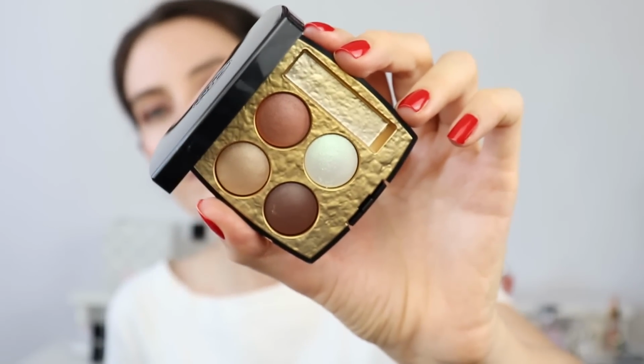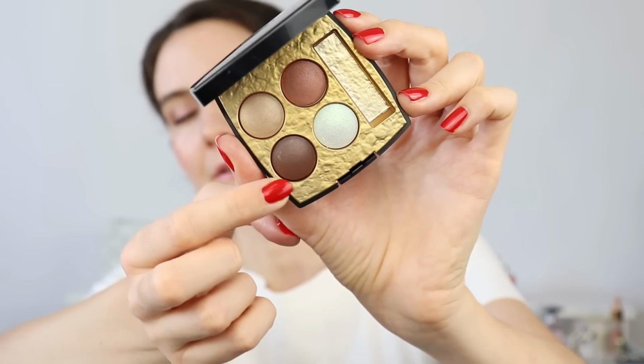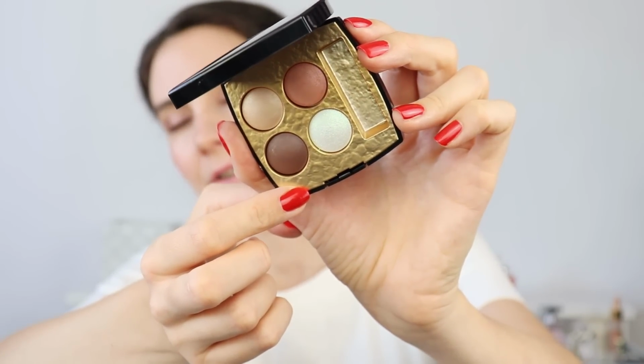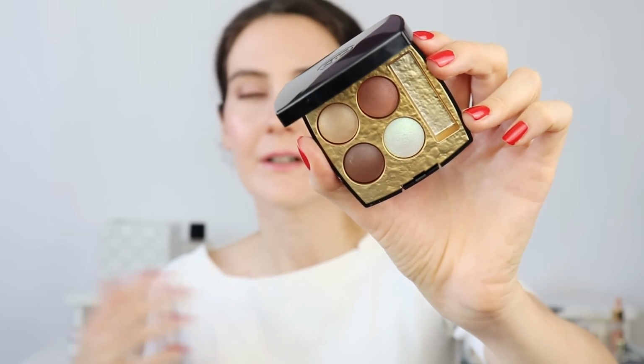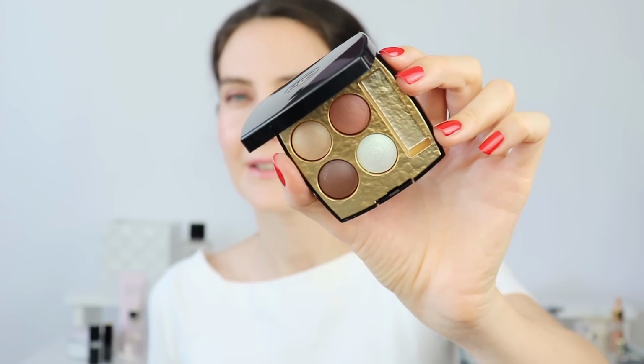And what could possibly be a downside of these eyeshadow palettes? I don't really know. As you can see, they come with a limited edition packaging with the gold Chanel logo. It's all a matter of personal preference, whether you're going to like this gold-plated base of the palette here. To me, I don't love it. I don't hate it.